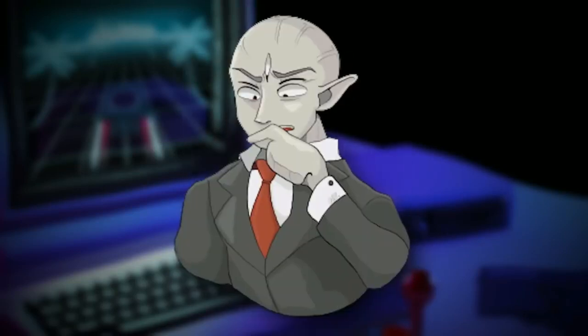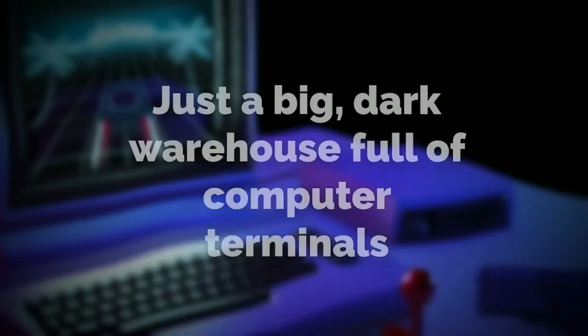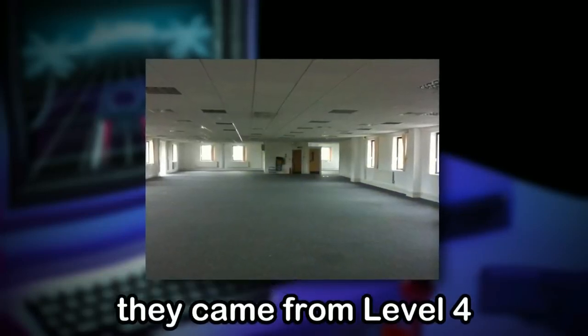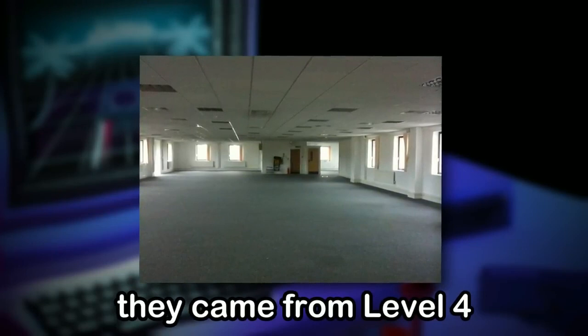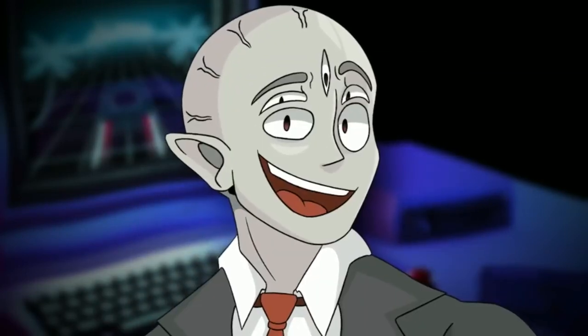The author doesn't see any bases or outposts, and they don't see an exit either, but they're not freaking out yet, they're just chilling. Just a big dark warehouse full of computer terminals. But they do remember that the level they came from was level 4, so the entrance to this level is from level 4. That is the end of the first entry. Let's check out the second one, because things are starting to heat up.